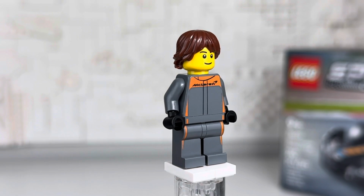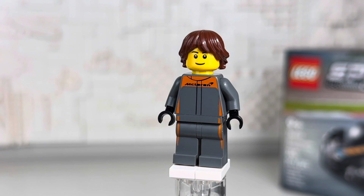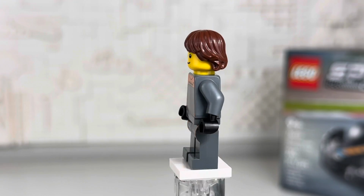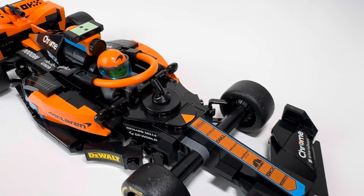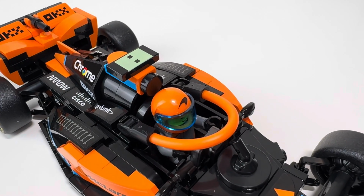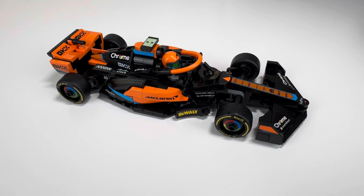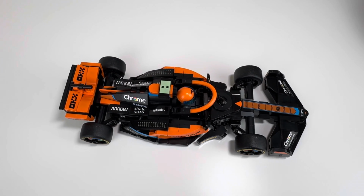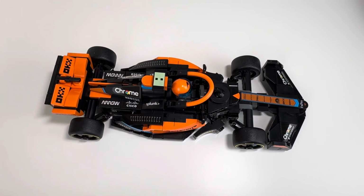Here's a close look at the minifigure as promised. We've got minimal printing on the torso, hips, and legs, as well as the back of the torso. The printed helmet on the minifigure was also a nice touch. That's a first for the Speed Champions line. Here's a view I have not given you yet, an aerial view. I really like the shaping that is done in the midsection.